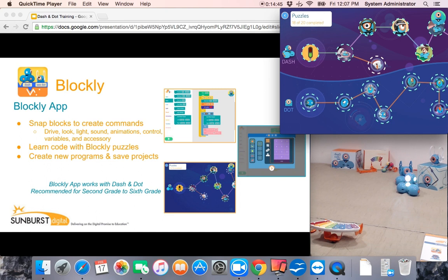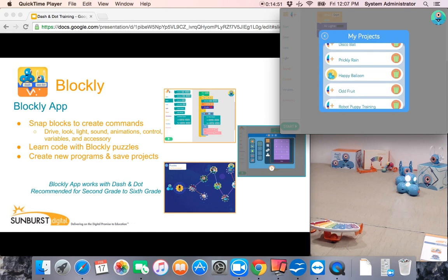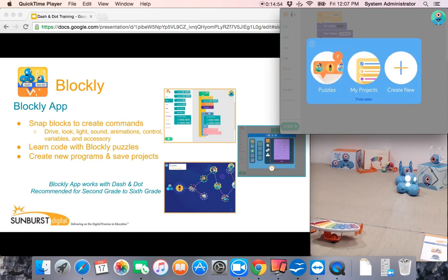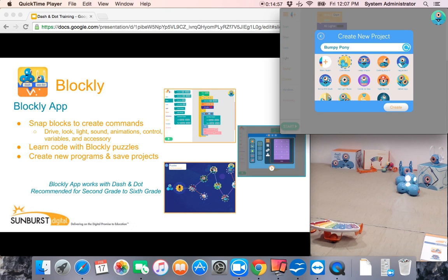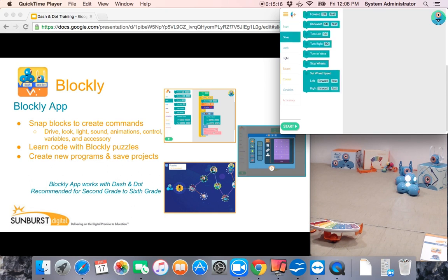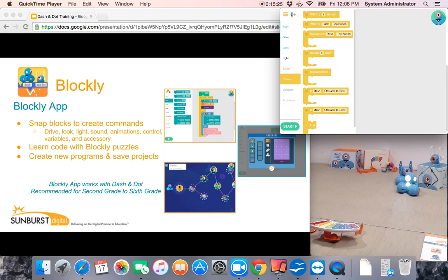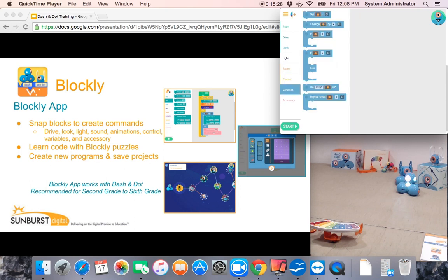Another option is to go into their existing projects that they've already worked on, and they can go in and edit these projects. Or we can go in and create our brand new project. So I want to create a brand new blank project. I'm going to click on it and click Create. So just like Wonder, as we move through the Blockly program, we unlock more options. So these are different start options. We have drive options, different look options. There is light and sound for Dash and Dot. There are controls that we can add to our coding, variables, and then accessories.